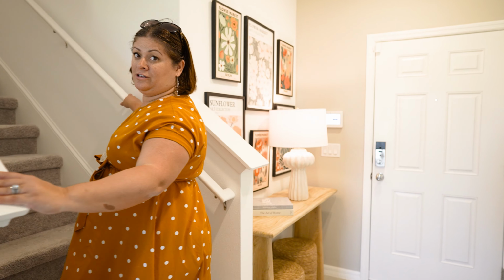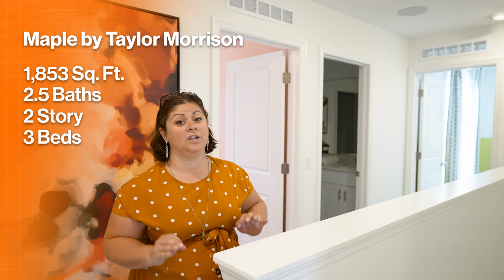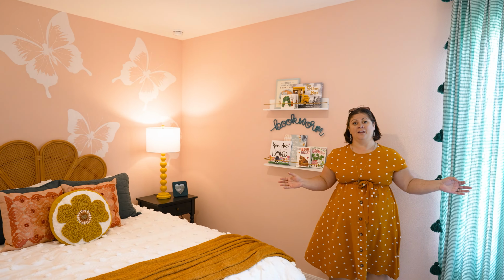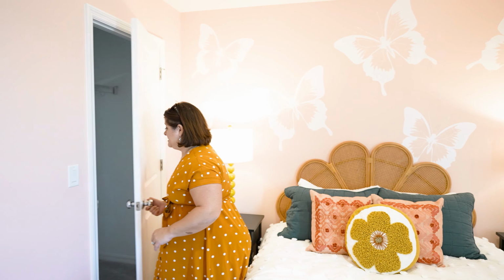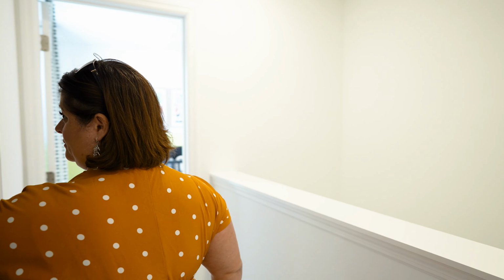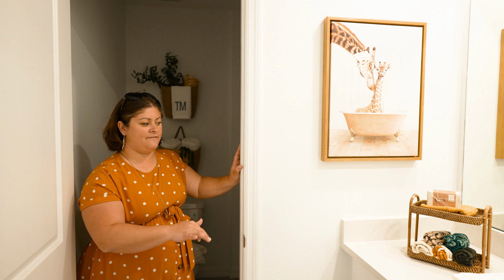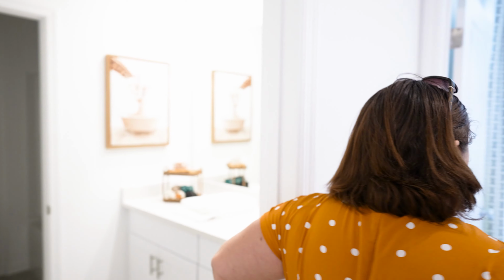So we got a long climb to the top. All right, now that we're upstairs, one thing you'll notice immediately is there's no loft in this floor plan, but you have some great sized bedrooms, like this beautiful butterfly room. Honestly, I feel like this room is bigger than the last house. You have a little bit deeper of a closet, so you have good space. Hall bathroom. Oh, look how cute. You have the sink area, very similar to the last one, with the tub and toilet room with a fan. Works great.